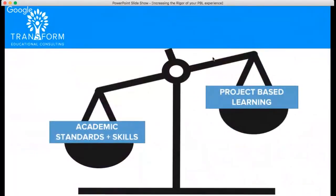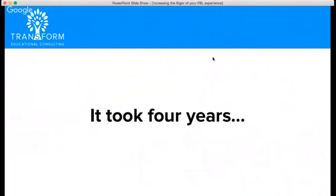And you want to get things better aligned so that you don't have one outweighing the other. And that's what this presentation is going to be about. Because for me, it took 4 years at a wall-to-wall project-based learning school to literally have the light bulb go off. Literally, it took 4 years for me to go, I've got it. I think I understand how to do projects and how to make them rigorous.